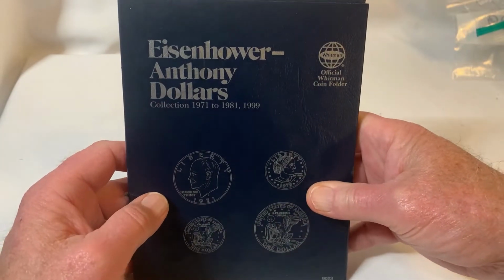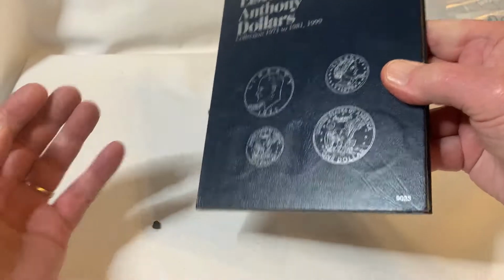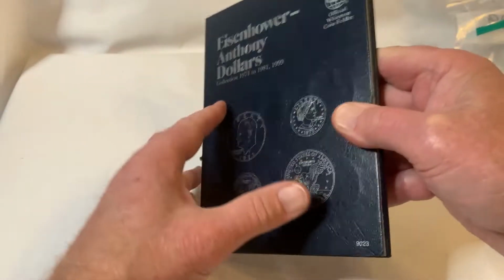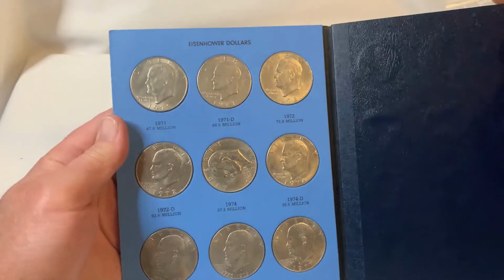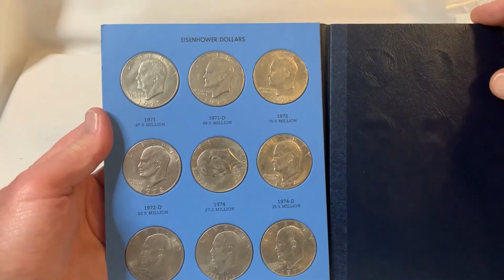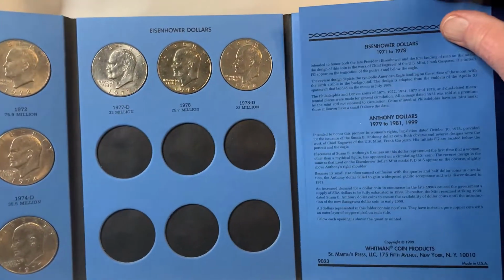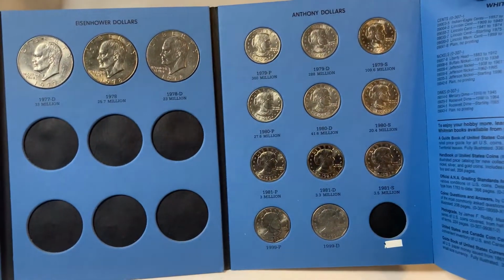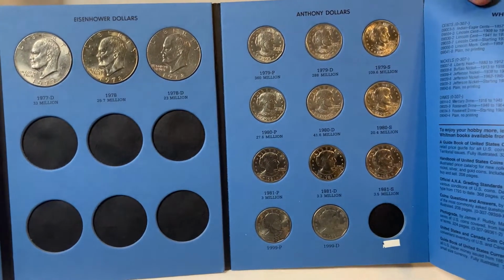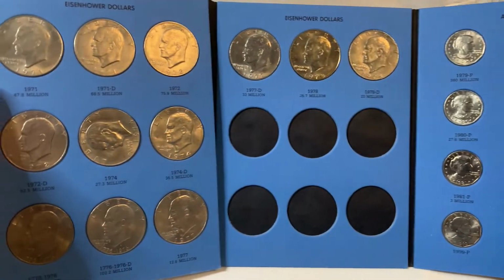Now, none of these are silver. Eisenhower and Anthony dollars, unless some of the Eisenhowers happen to be partial silvers. You should have an S in the book if they are. They're interesting coins for sure, but they're not silver. But I'll buy them for $1 a piece. Or maybe I'll give $1.20 a piece just to be nice to the seller. I don't think any of these are silver. Anyway, that's the full set.